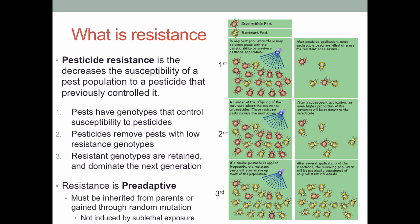All right, so one last thing I want to point out before we move on is this idea that resistance is pre-adaptive. And by that, I mean that in order to be resistant, you have to inherit a gene from your parents, or you have to gain it through a random mutation. And the main point I want to make with that is that there's this general misconception that you get when you talk to some people, that if you expose an insect to an insecticide or a fungus to a fungicide or whatever, that essentially the insect will undergo a mutation event that causes them to develop resistance.